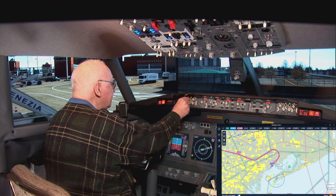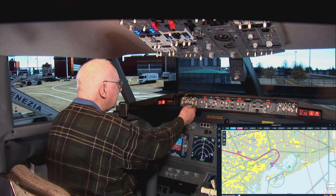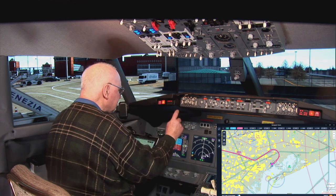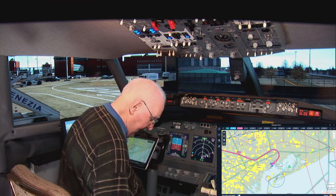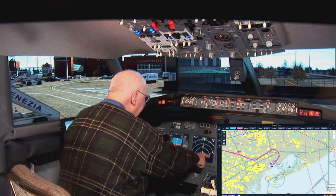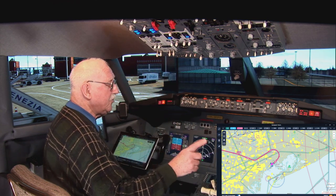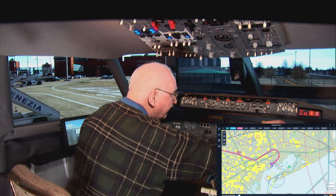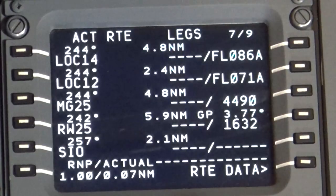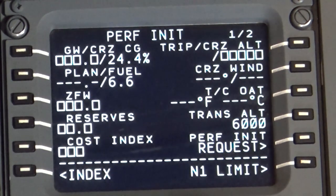So now I'm going to switch back to map. I'm going to put the weather on mine and double click so the data comes up. And I'm going to switch this to 20 for my range. And now I'm going to also turn on the TCAS to see if there's any kind of traffic in the area. I'm going to put terrain on yours, very important, because we've got all those Alps that we have to negotiate. And I'll put the data on yours as well. Now we'll go into route, go to perform the initialization, and here's where we complete the plan.